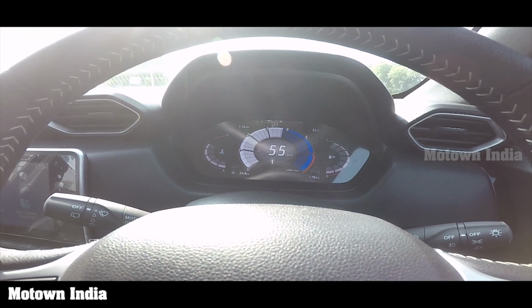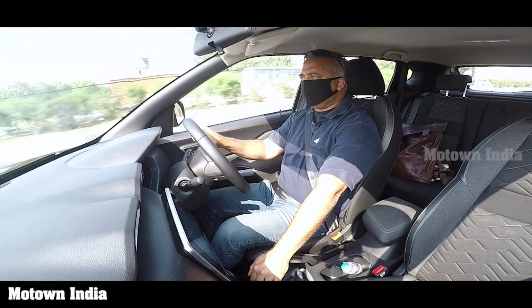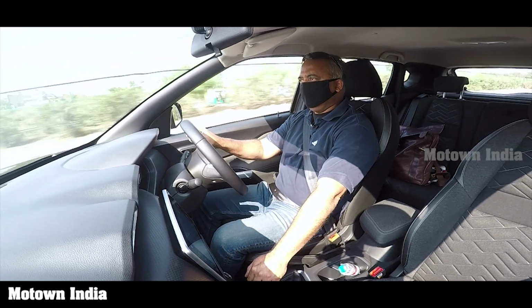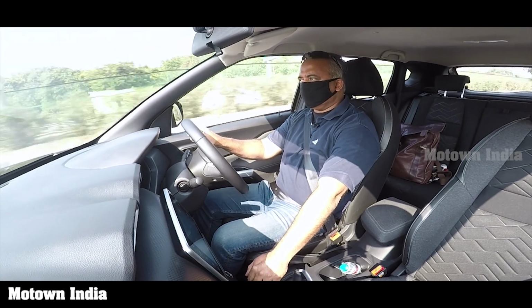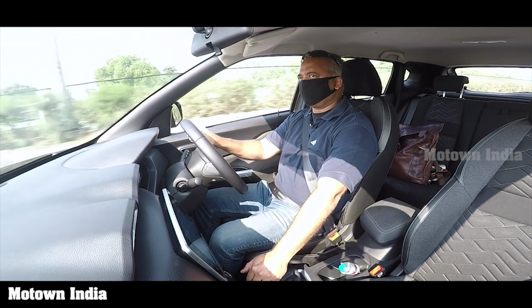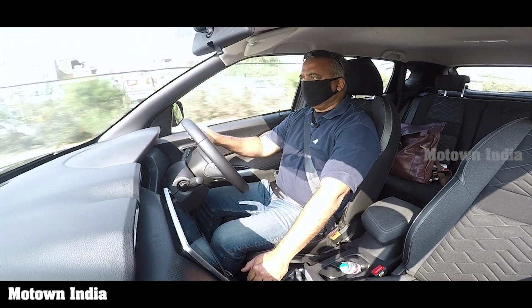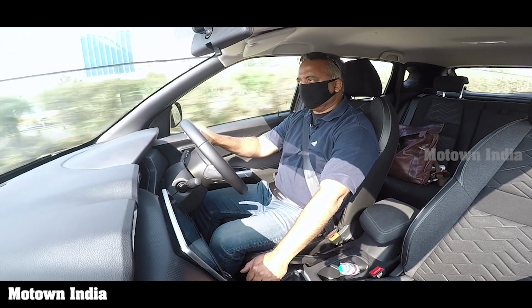Now, as I am pushing it out, there you go. It's a very zippy engine, and the transmission is perfect. Now, I'm at 75 kilometers per hour, and I'm in my 3rd gear, and there are trucks in front of me, traffic behind me, so I just need to be a little careful as I check out the gear changes.